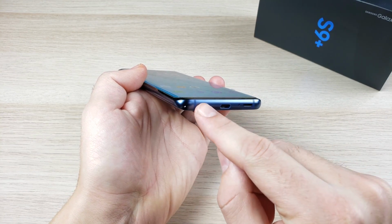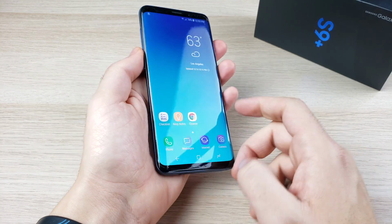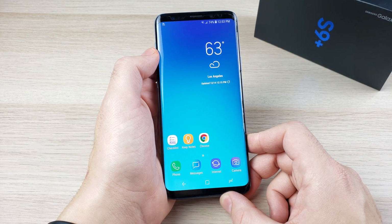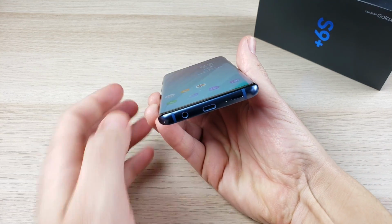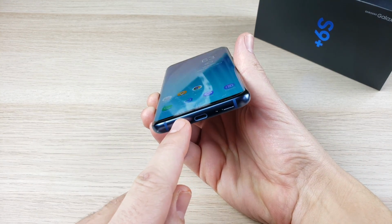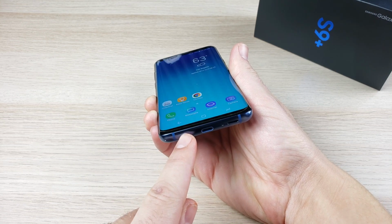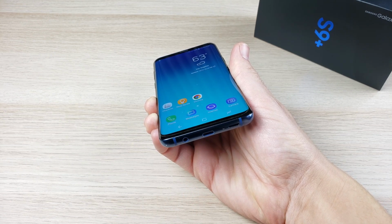Now you do have yourself a headphone jack as well, which is always appreciated, but I gotta tell you, they knocked this one out of the park when it comes to audio. Not only is the headphone jack in the right location, it doesn't get in your way. You can charge it while using the headphone jack. You also have equalizer settings for that headphone jack in this phone.